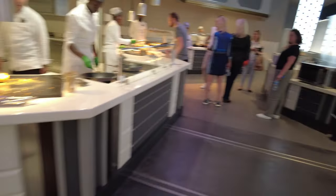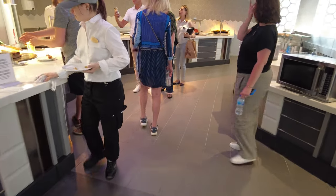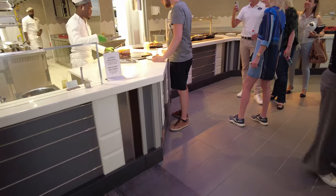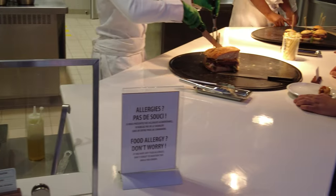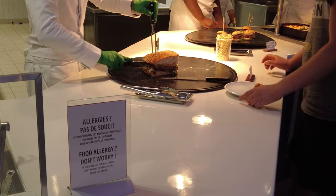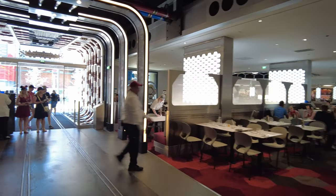Giant pretzel. It's the giant burger. It's huge. I'm glad I had a bit of that. Yeah, he's making a hot dog. You got a giant burger. They're carving the burger. It's my entrance as you come in. I bet at night it's really cool as well. It really lights up.